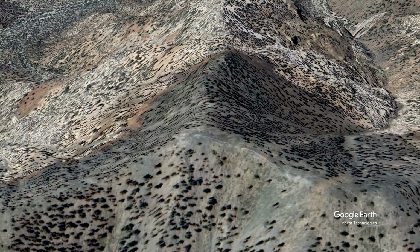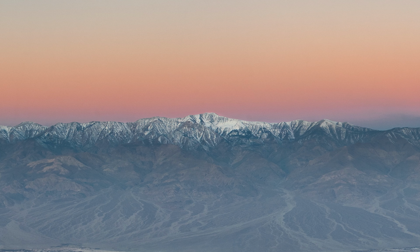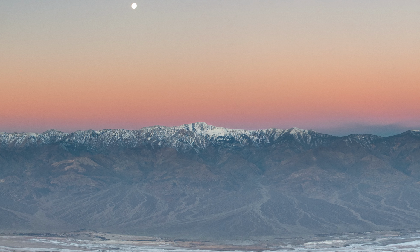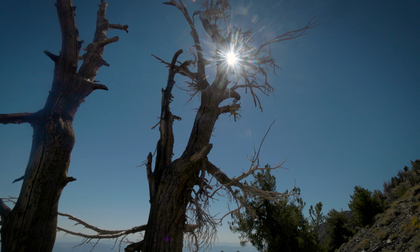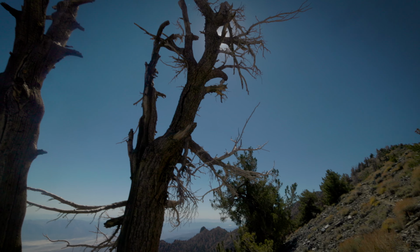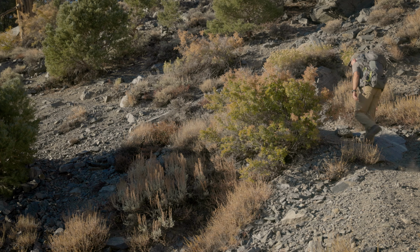Now let's get the warnings out of the way. First, despite this being one of the hottest places on Earth, Telescope Peak in the winter is snowy and icy. If that doesn't dissuade you from hiking it, don't go without an ice axe and even crampons. On the opposite extreme, it gets hot here during the summer, even at this altitude. So always bring at least a gallon of water. Okay, I'm finished.